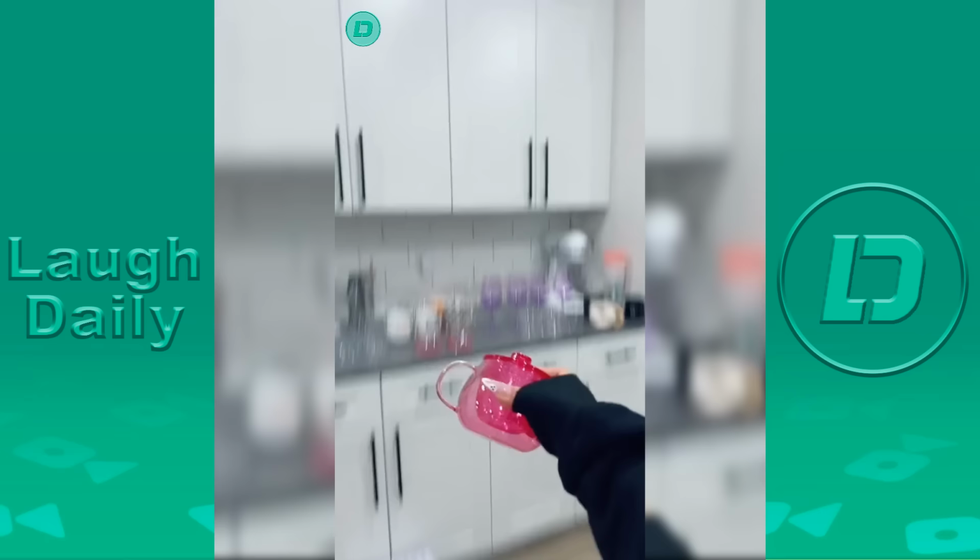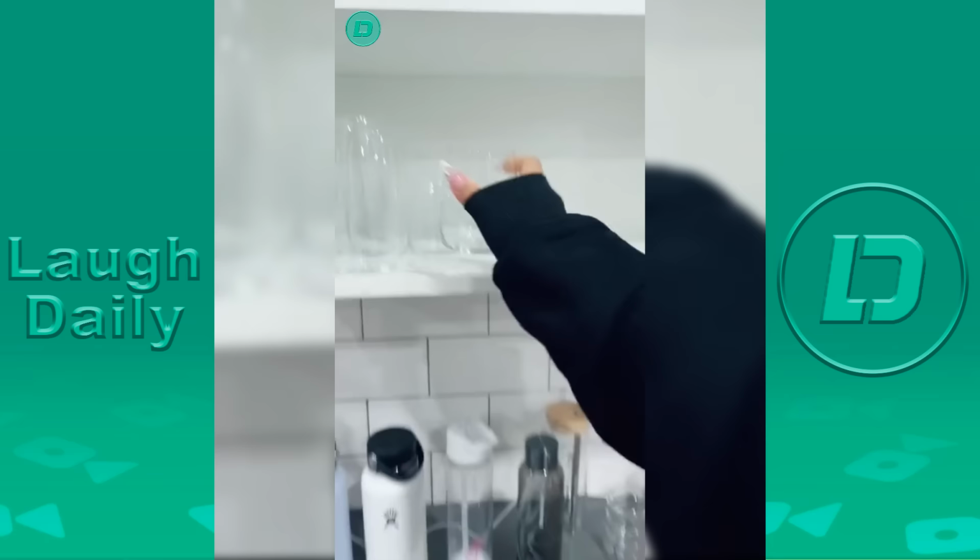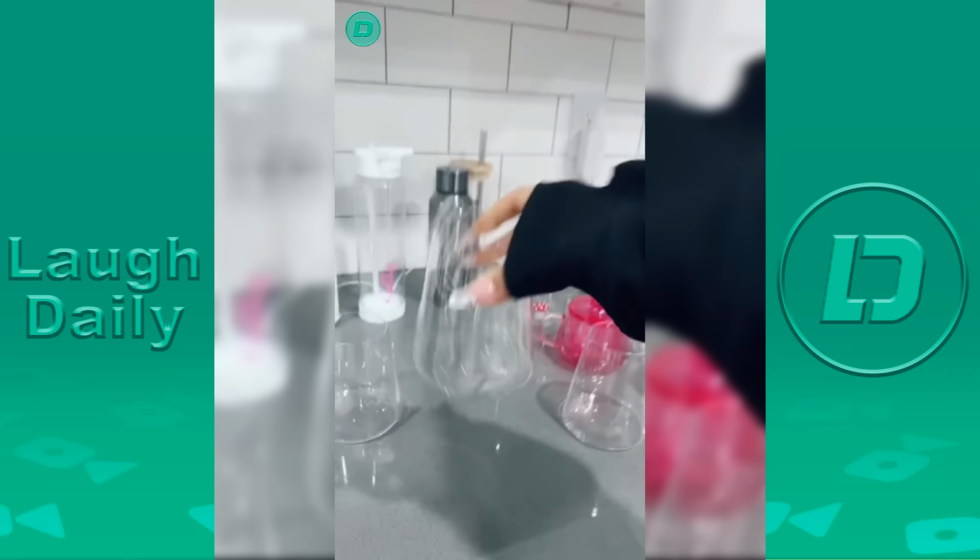Yo, what up? I'm finally gonna unpack and organize my new kitchen. I have an island now, by the way. First, I'm organizing all the cups. I think I'll put all the clear ones on one shelf. Got my nails done, by the way. I think they're so cute. Little girls. These remind me of being in chemistry.